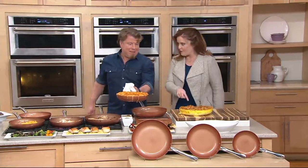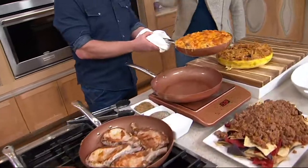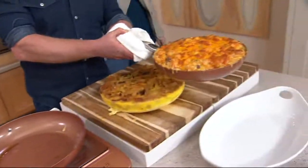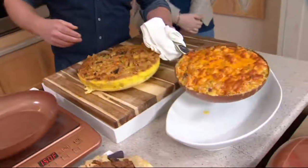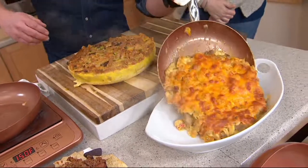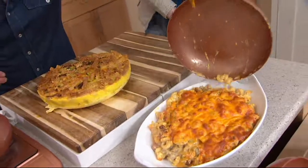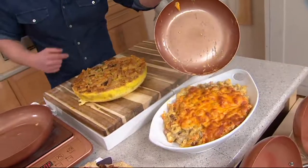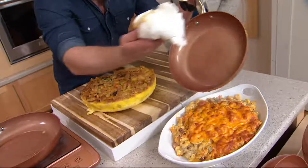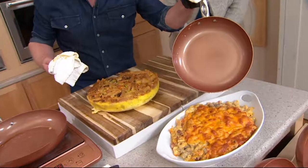Okay, so you made the frittata. But then, what else did you make? All right, so I made a mac and cheese, of course. This is a skillet mac and cheese. It's got peppers and pepperoni, and sausage. Now, no matter what Copper Chef you have, guys, you're covered with your Ceramitec nonstick coating. So nothing's ever going to stick, ever. Cleanup's always going to be a joke.